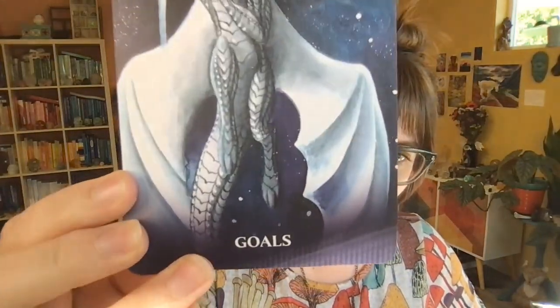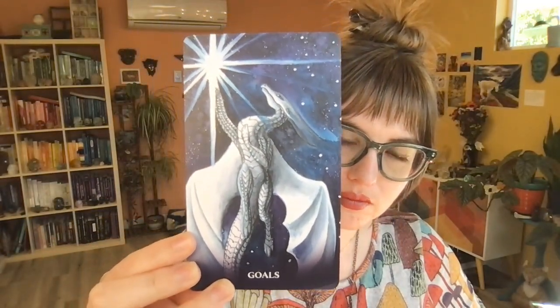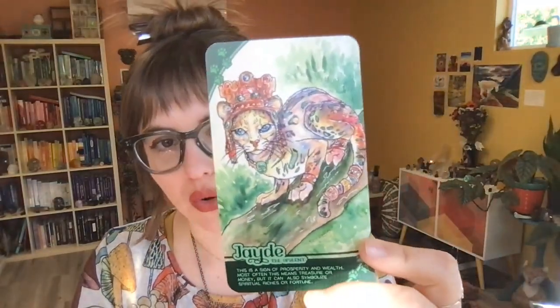The Dragon card is goals. And Jade, the opulent. This is a sign of prosperity and wealth. Most often this means treasure or money, but it can also symbolize spiritual riches or fortune.